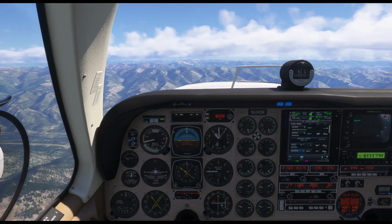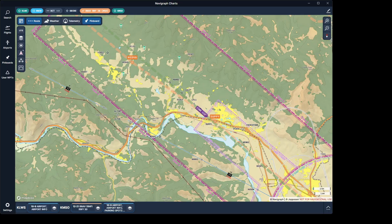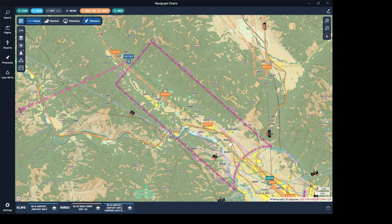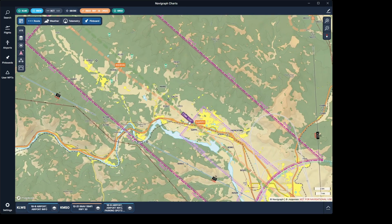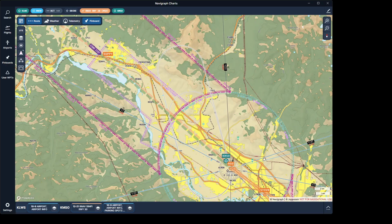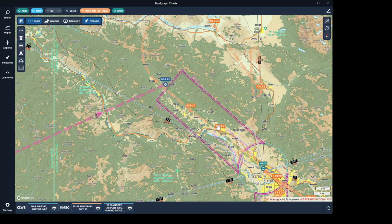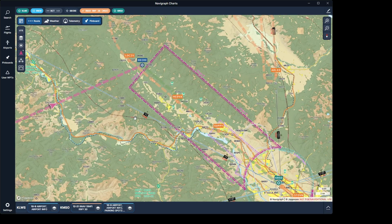So let me just go back to the Navigraph map again to finish what I was going to say. As we get close to O'Dyer, I'm going to use the heading bug and take it off of nav, and we're going to turn to a heading of 118. That'll be 23 nautical miles to the MSO VOR. And once we're established on 118, I will then activate the RNAV approach.